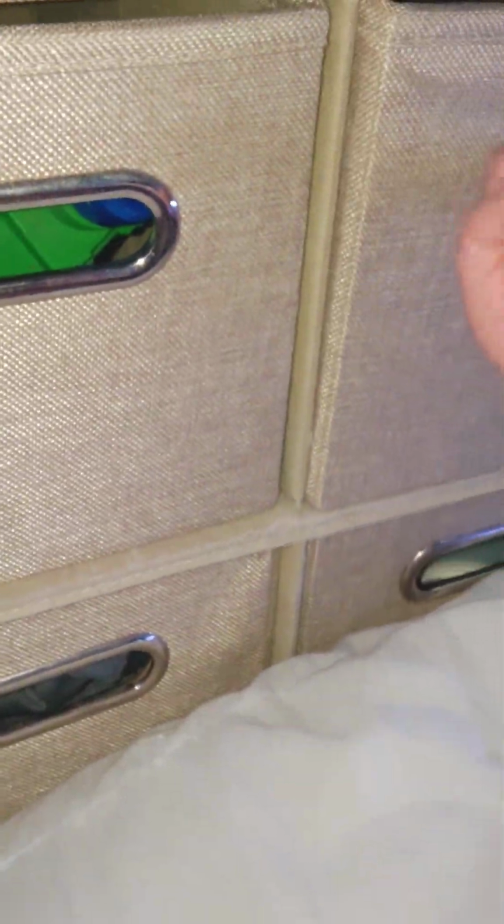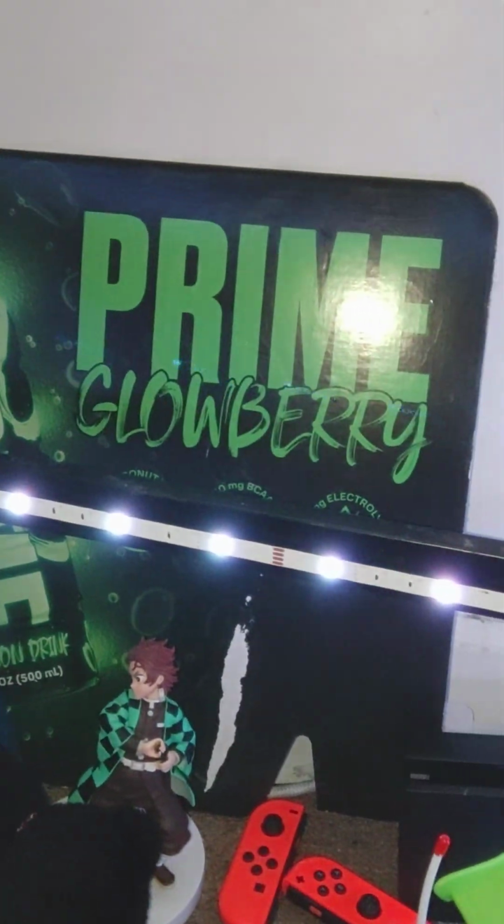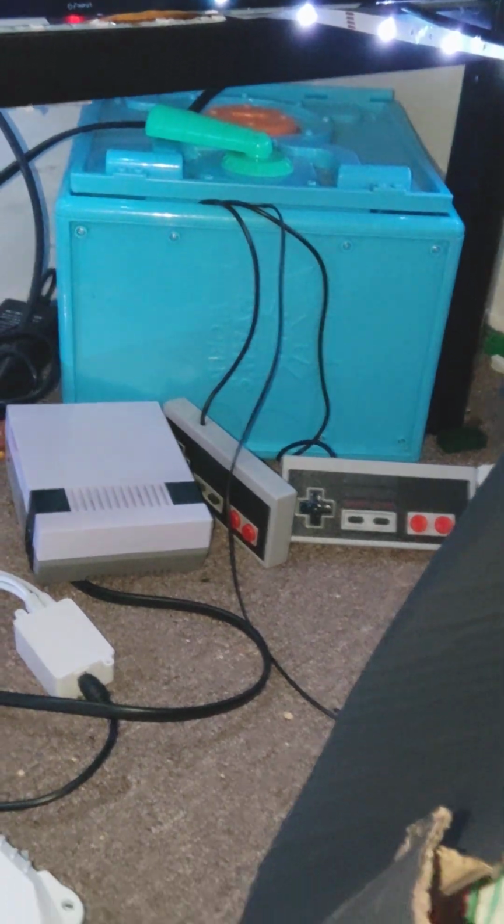Nerf guns. More Nerf guns. And a bunch of stuff. So what next? Oh, he's got some little cardboard cutouts. Pokemon. Glowberry Prime. That's a Glowberry Prime box way over there. For some reason, Daddy brought it home for no reason. It didn't even have anything in it. So yeah. That's Shiloh's area, and that's just a box of his secret stuff. I'm not gonna go through his secret stash.